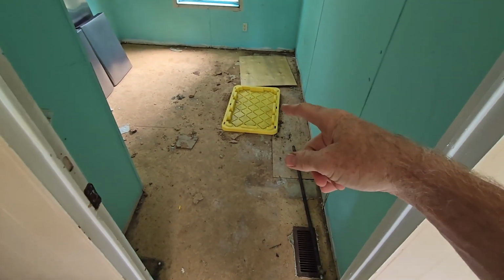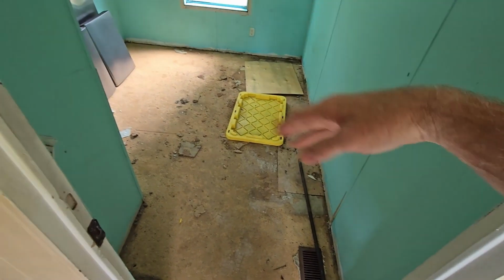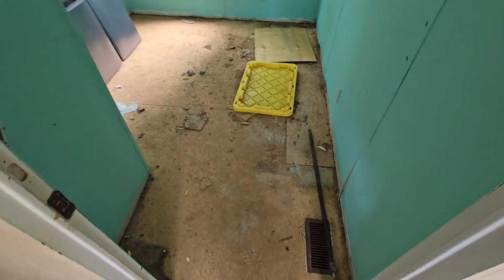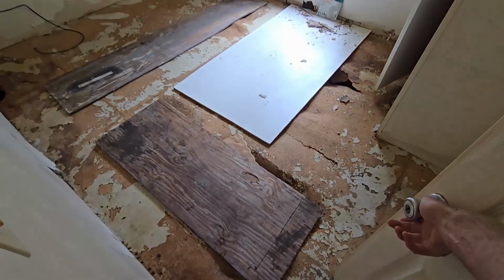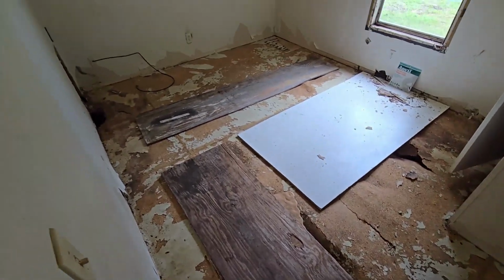Floors, there's a couple of small holes in the floor, so we need to remove some sections of the subfloor, put new in, no big deal. Same thing in here, all new subfloor in this room. And then the second bathroom in here. And there was an old furnace in here, so this will be converted into a little linen closet or something like that.